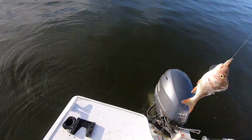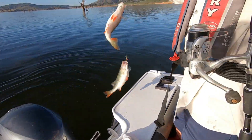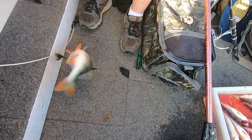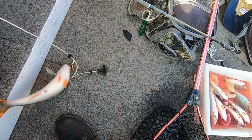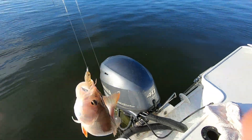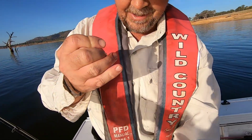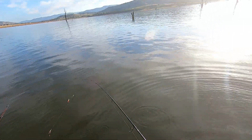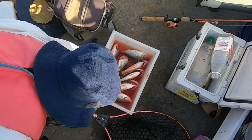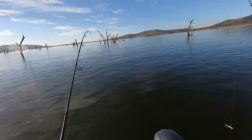Hold on. That's a bit of a ready. Yeah, that's a good one. What are we looking at there? Probably 35. And 31, 32, I think. You reckon he's only that big? Yeah, hey, looks like I'm Mr. Junior Burger now. Absolutely. Oh well, never mind. 33, Roscoe. 33. Yeah, good fish. He's definitely the fish of the day, that bloke. So far.